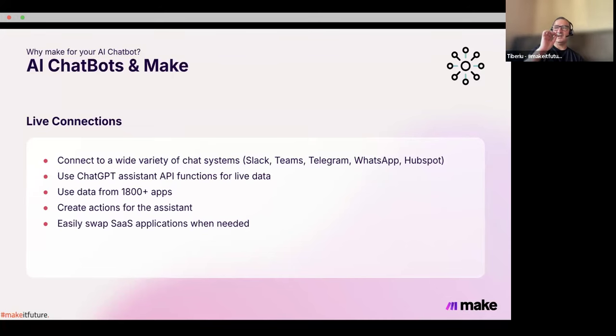And very important, don't think about just getting information inside the AI. The AI could also do actions, which is something very specific to these functions that are powered by Make, by allowing you to create things. Think about, like, you want an assistant to create a deal in your CRM, or create a new order for your e-commerce, or create a new task in your ClickUp, or whichever. Power actions by AI.